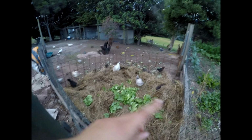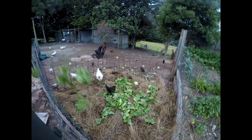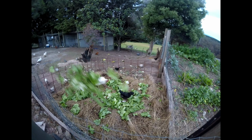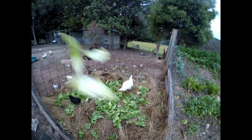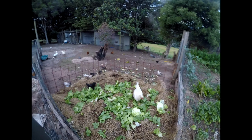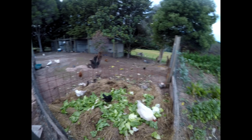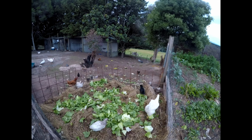And they come in here, they can walk through. So we've made a cage here, they can walk through, and the geese can stick their necks through, the ducks can get in here. And we just throw it in and layer it up. And over the next couple of days, they'll scratch through it and eat it, and shred it, and mix it in. And in about 3 months' time, we should have beautiful black gold soil.